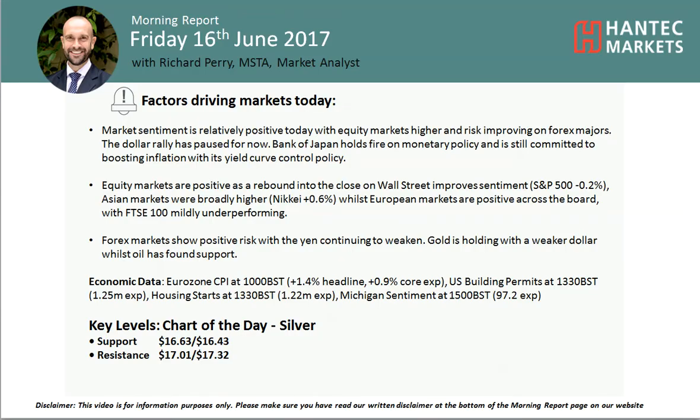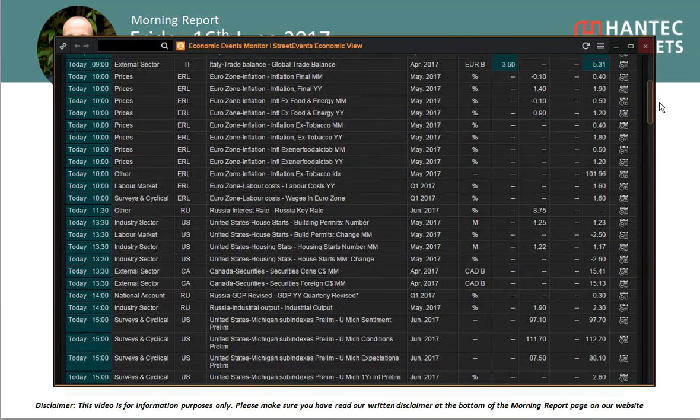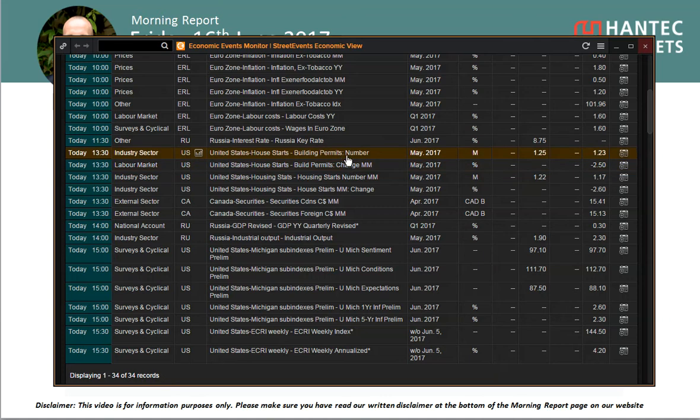Now, in terms of your economic data today, you've got the Eurozone inflation at 10 o'clock. That's expected to basically be confirmed at 1.4 and 0.9% in terms of headline and core inflation. And then into the afternoon, you've got the US data where the building permits and housing starts are at 1:30. No massive changes there, although it's ticking higher certainly on the housing starts, but generally fairly flat. And also Michigan sentiment at 97.1 is around about where it was last month, which was 97.2, and 97.7 was the prelim data last month. Got revised lower to 97.2.